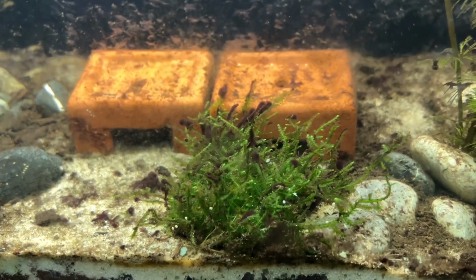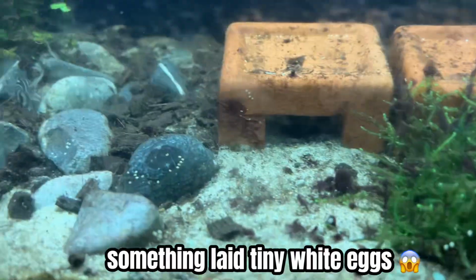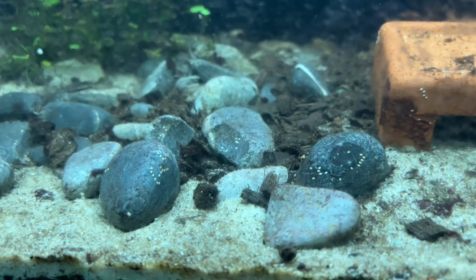See, I have an eel in there. I forgot to tell you guys that, and it kind of digs up the roots of the plants. Sometimes I've been trying to get her out of there, but it's hard to find her.